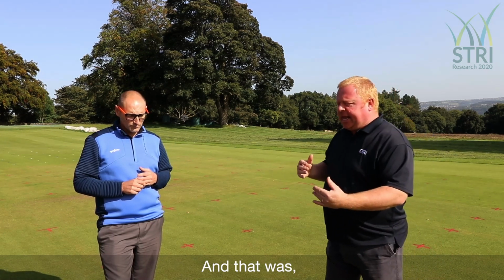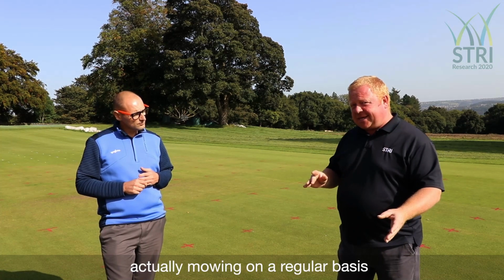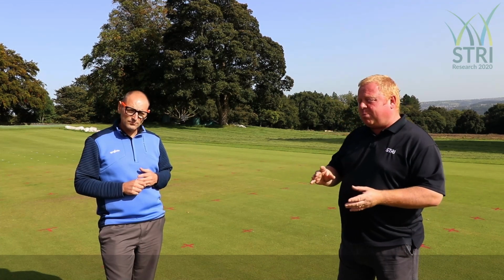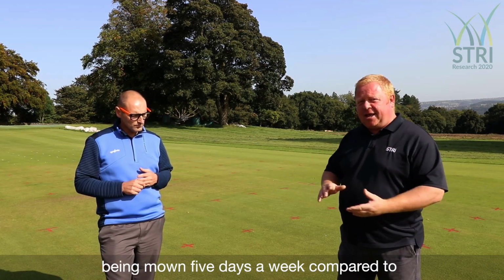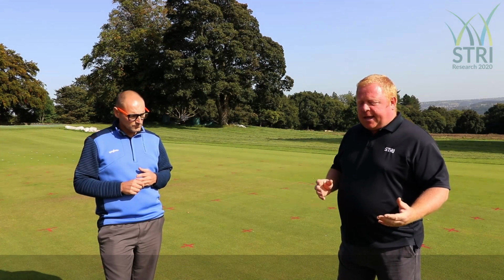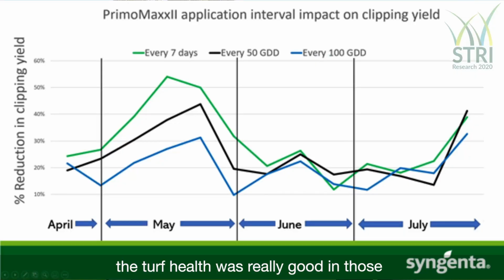And the results really, what we saw was that actually mowing on a regular basis was applying wear to the turf, and we were getting poorer turf quality from the plots that were being mown 5 days a week compared to those that were only mown once a week. It was quite a significant result for us, because the turf health was really good in those once a week mowing plots.